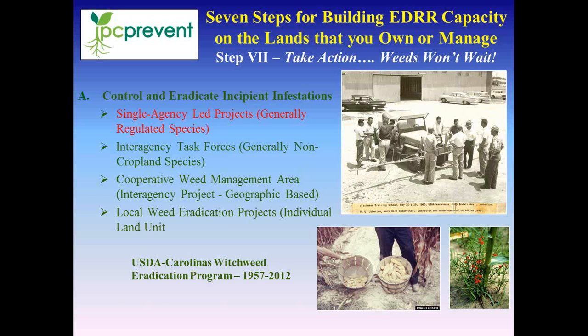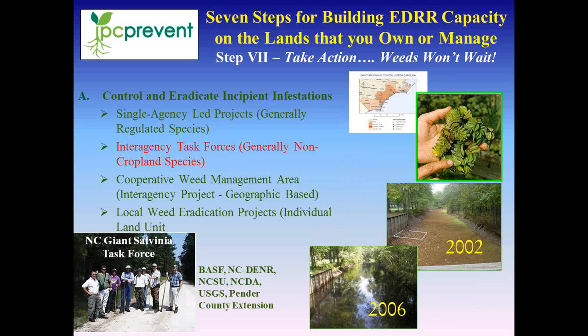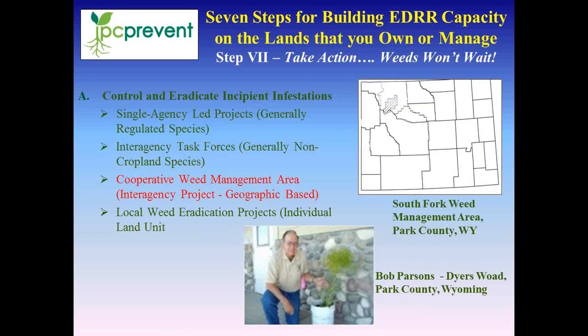Or perhaps you want to do an interagency task force like the Giant Salvinia task force we had here from 2002 until 2010, in which we eradicated Giant Salvinia from North Carolina in about 6 different sites, with the last one being finished in 2010. Perhaps you have a weed management area like the Southport Weed Management Area in Park County, Wyoming, in which you're going to think about eradicating a new weed from a geographic area like a watershed, which is exactly geographic based. And so that is another way to do it.